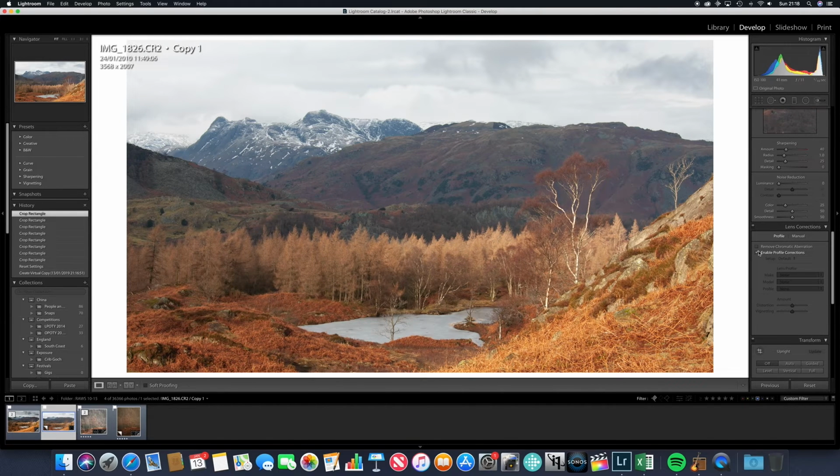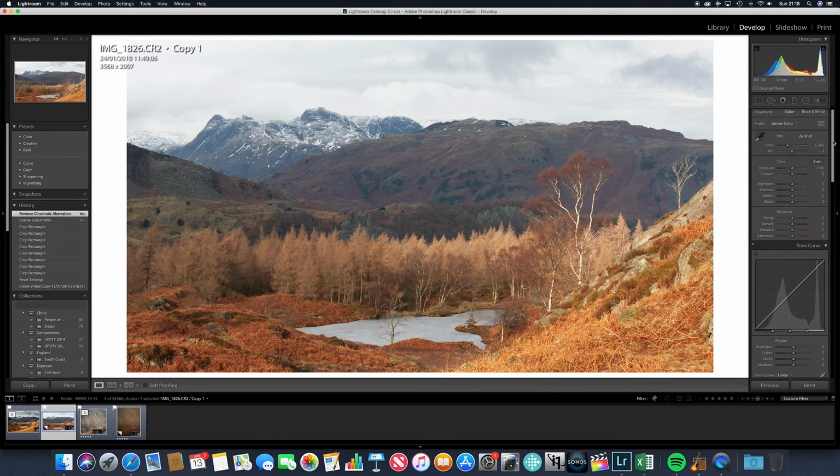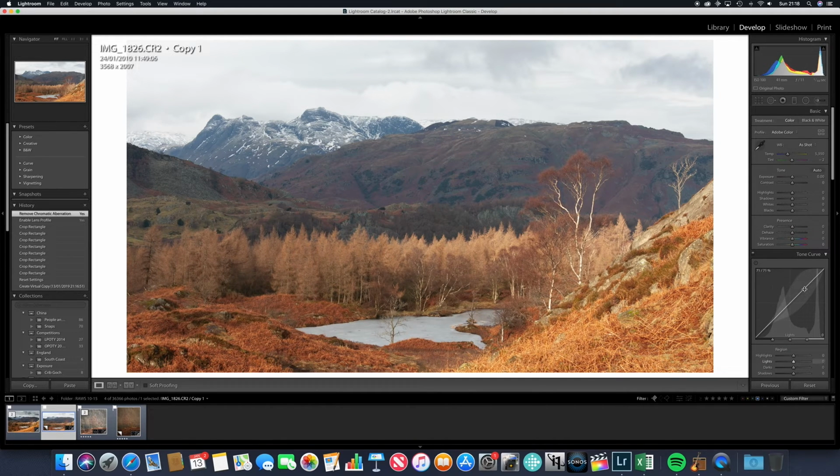Let's start with what I should have done in the previous one. Now, let's see what happens here. I'm going to start to introduce a little bit of contrast to this. The whites of this tree are kind of like blown out. Just try and pull those back a little bit.